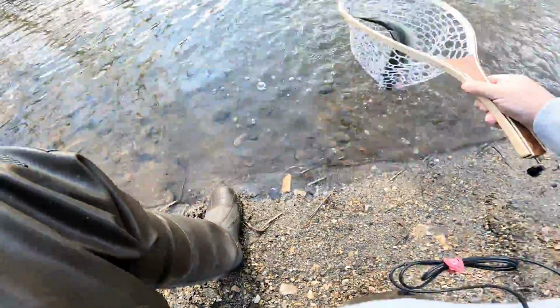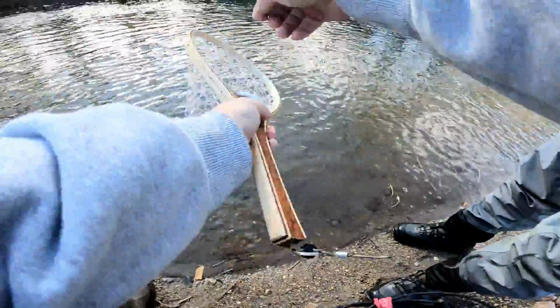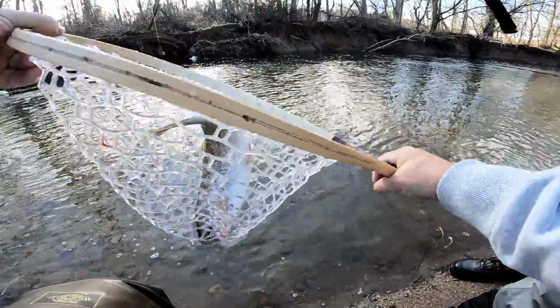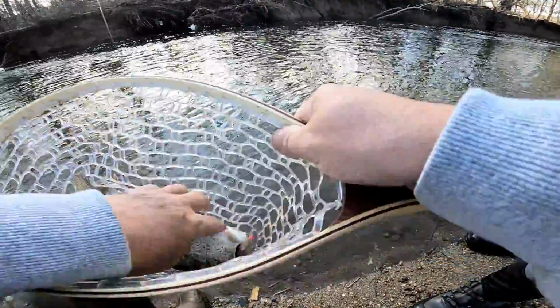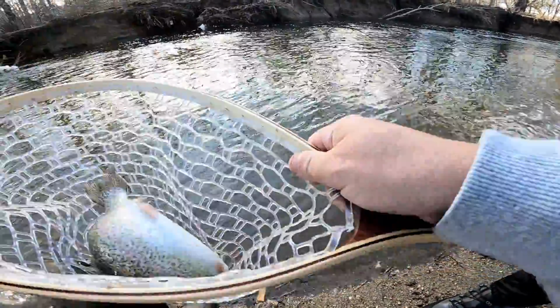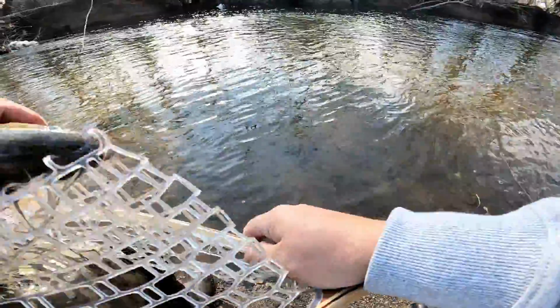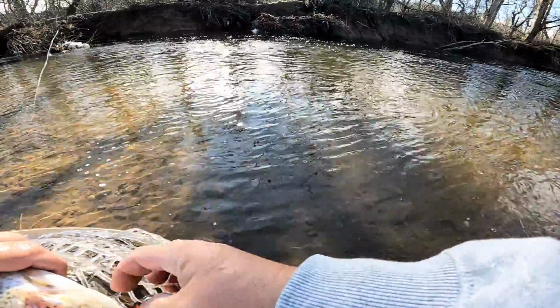Nice. Wow, that's really nice. Look at the size of that trout. Holy crap. Another nice one on the spinner bait. There you go, Yura. Yeah. That is a really nice looking trout. So they are here. Looks like they're feeding. Not as aggressively, but still we're getting bites once in a while.